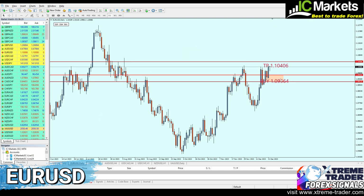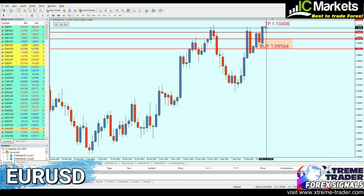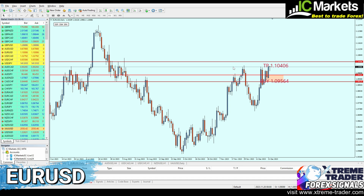Based on the daily chart, the EURUSD has been retesting this level of broken resistance at 1.09852, which means the EURUSD is going to continue the rise most likely toward our take profit level. Today our signals will most likely be scalping signals because we will be continuing the analysis. The take profit level is going to remain the same. However, our entry is going to be changed.